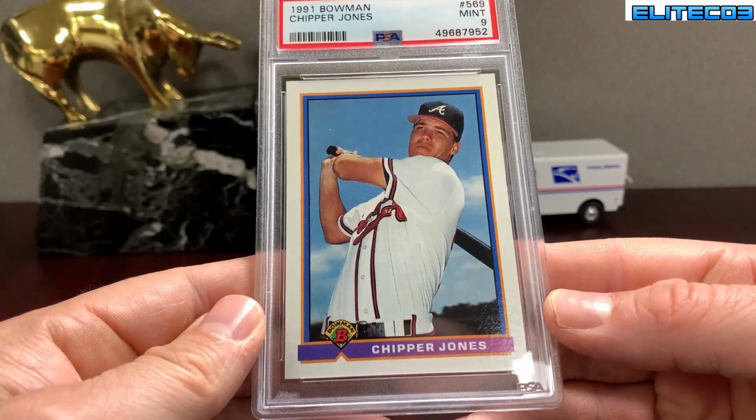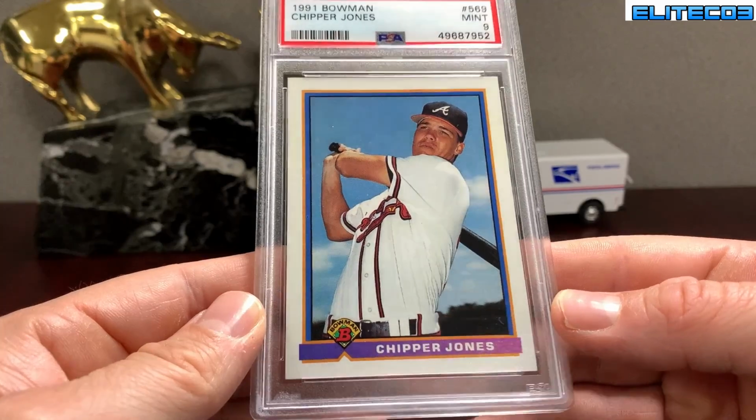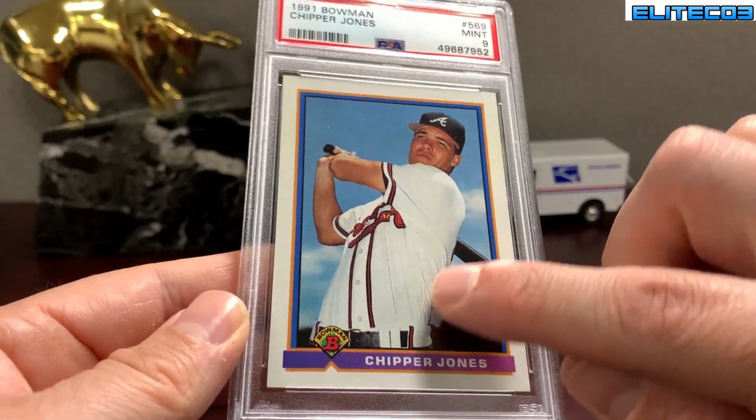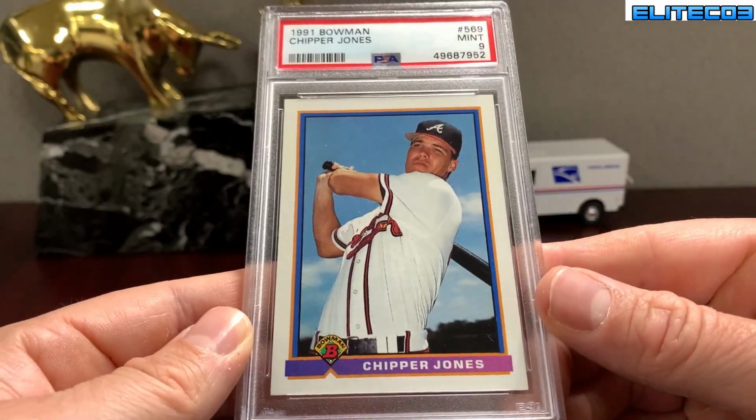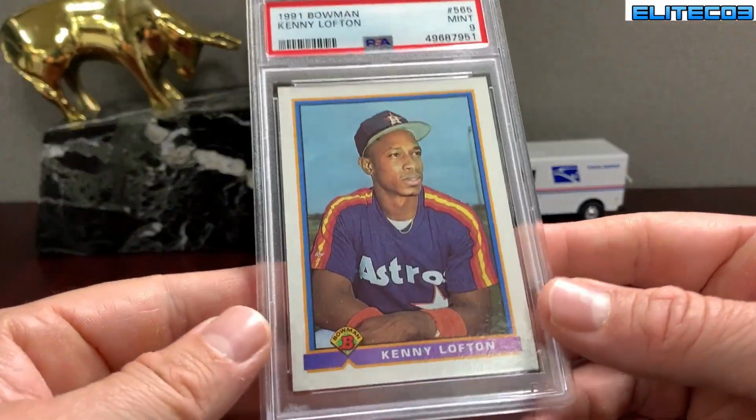Chipper Bowman. A lot of these copies have a little white surface thing right here. I've kind of noticed over the years. I think it's the way they're printed.